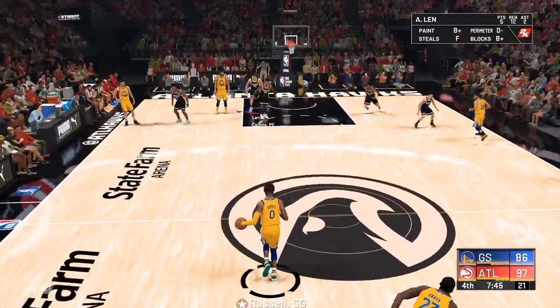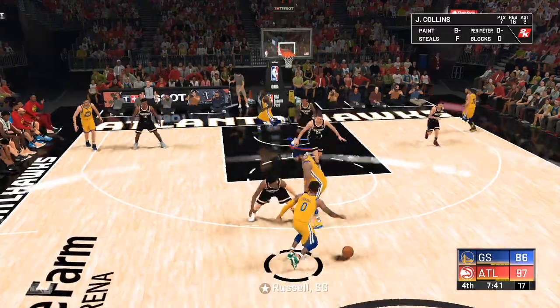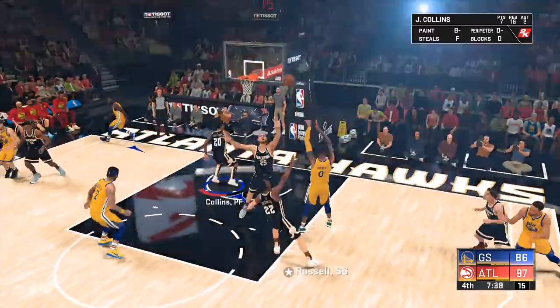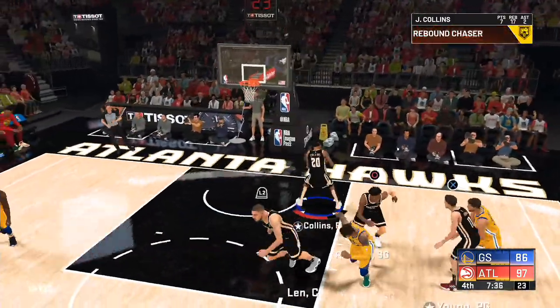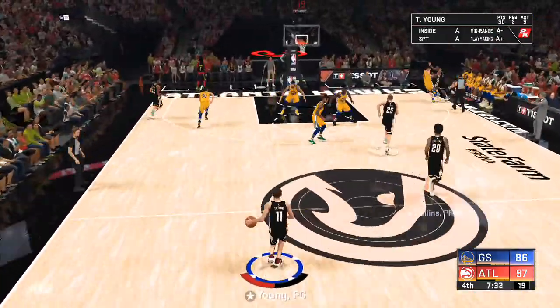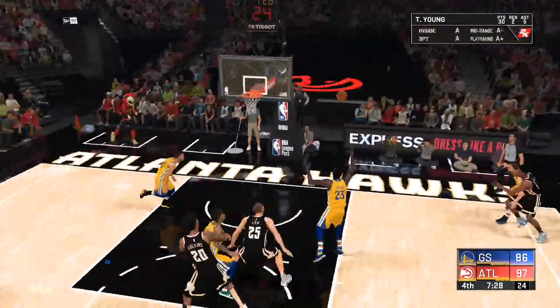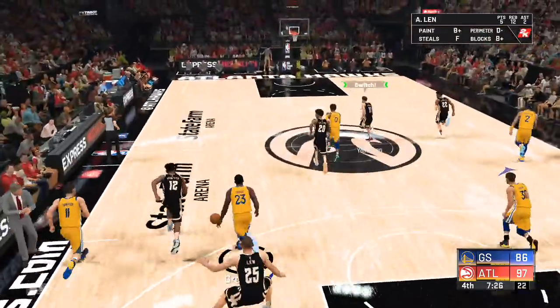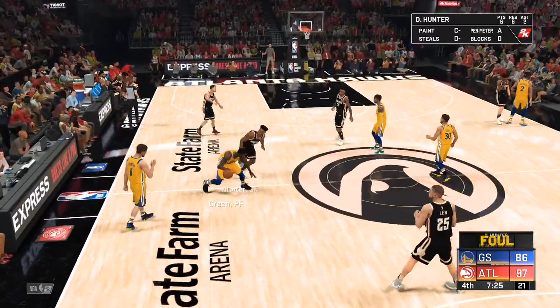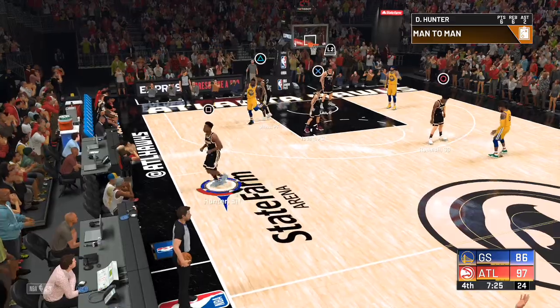Warriors trail by 11. Russell with it. Shoots from 14. Collins grabs the miss. And so Young will bring it up for the Atlanta Hawks. All alone. Green with the rebound. Green's got 11 rebounds in the game. And it's DeAndre Hunter with the foul. That's his first foul.